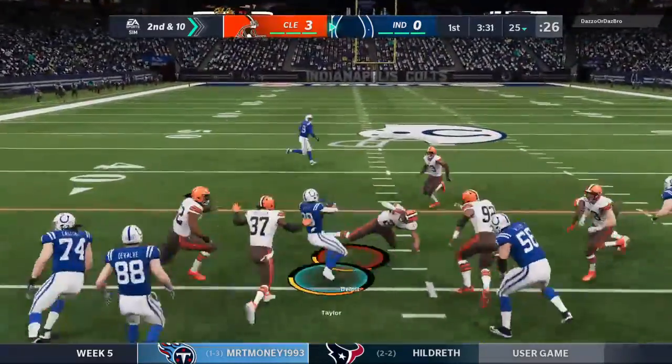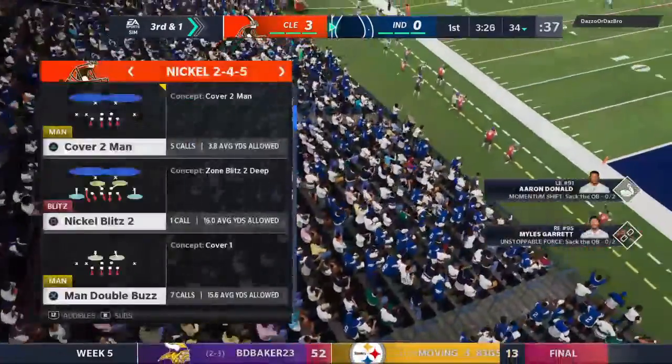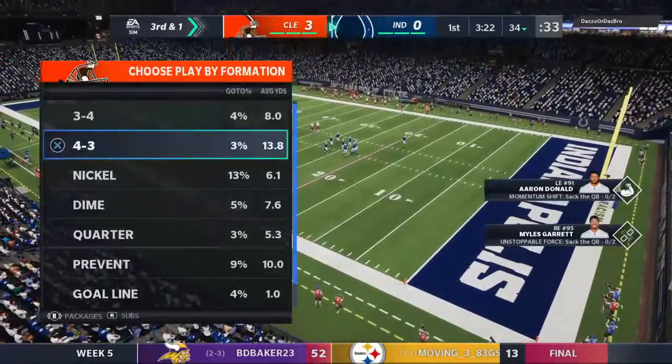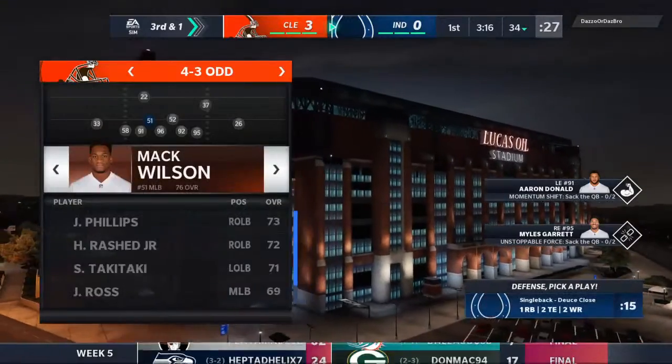They'll run. This is Jonathan Taylor. And he's going to get a good gain of 9 here up to the 34. Partner, it's not often that I expect running backs to eclipse 100 yards in back-to-back games, but he left 100 way behind last week. I think he's going to do it again. I'm expecting 150 or more.